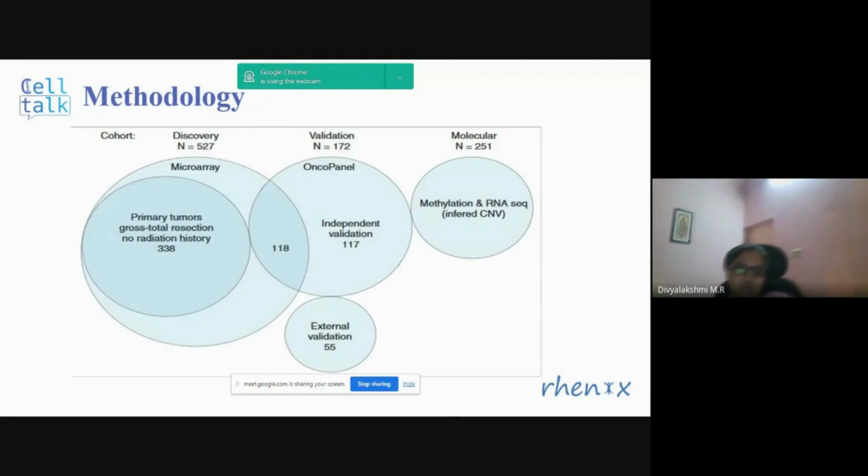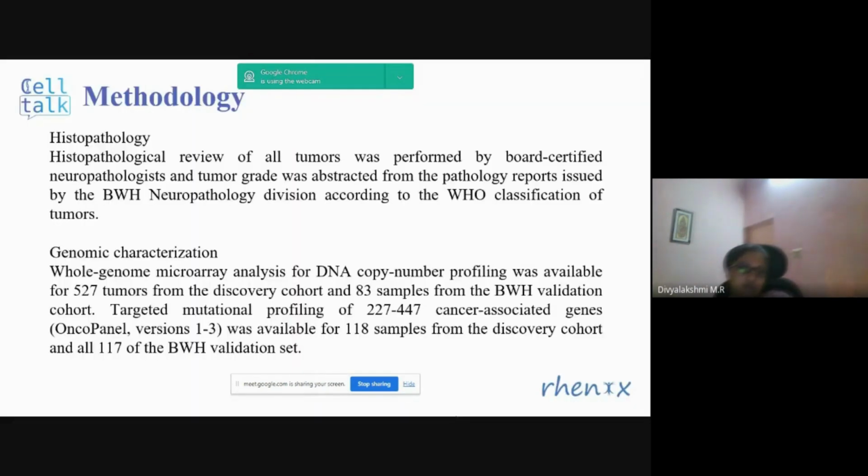Now, this is the schematic representation of the discovery cohort, as well as the number of cases which were included for the study. And later, the histopathological review was done, and the genomic characterization was also done for all the samples available. This histopathological review was done by the neuropathologist, and the tumor grade was abstracted, which was based on the pathology reports, according to the same old WHO classification of the tumors.